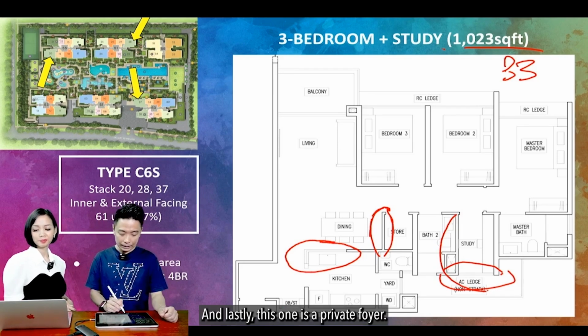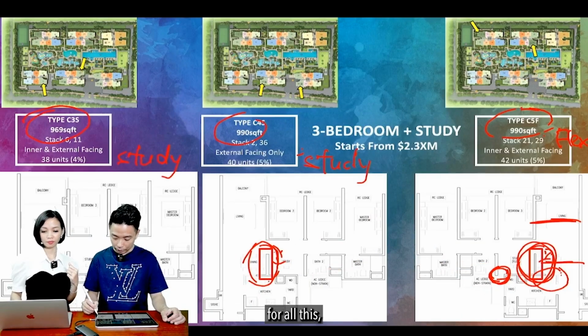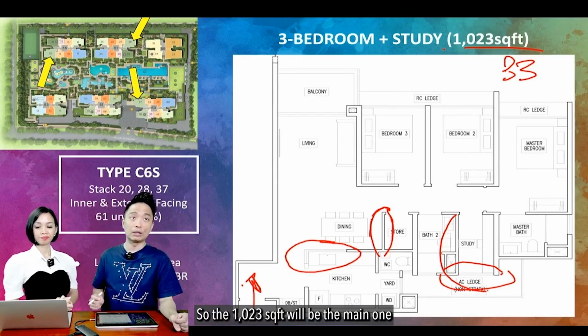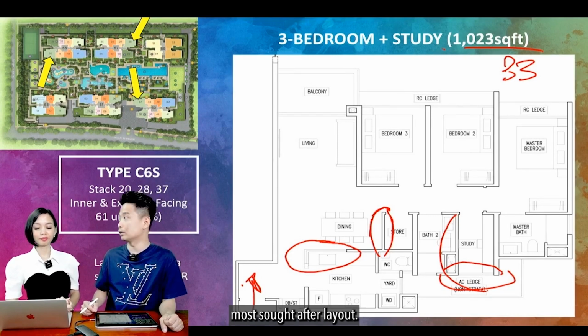And lastly, this one has a private foyer. Because they have to put the store here for all this, they have to merge it in this way. But with this one, you can have a lot of privacy. So the 1023 will be the main one that you can go for. I would say this will be the most sought after layout.